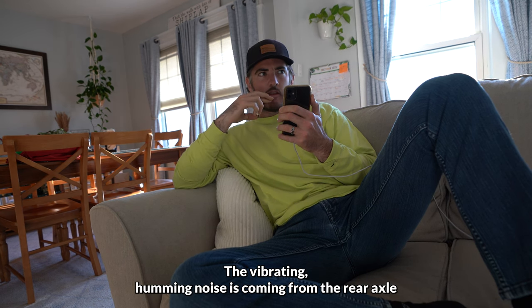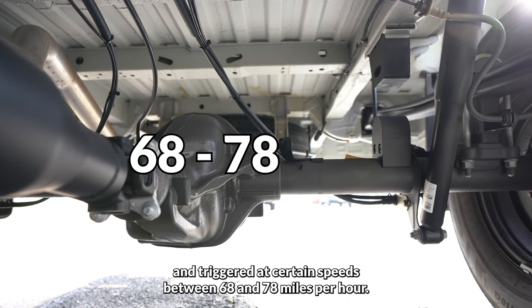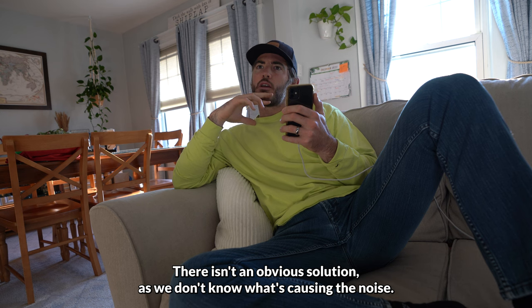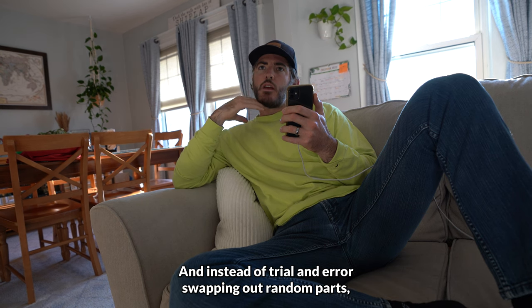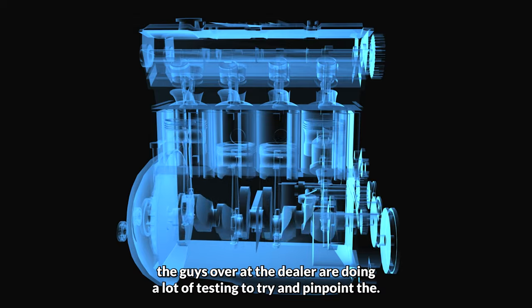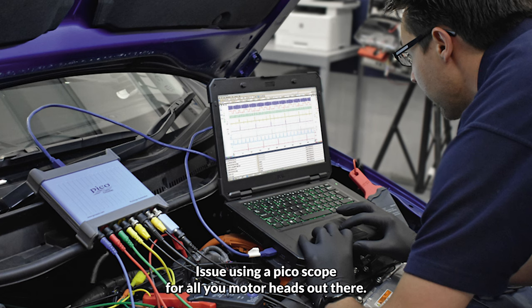The vibrating humming noise is coming from the rear axle and is triggered at certain speeds between 68 and 78 miles per hour. There isn't an obvious solution as we don't know what's causing the noise, and instead of trial and error swapping out random parts, the guys at the dealer are doing a lot of testing to pinpoint the issue using a picoscope, for all you motorheads out there.